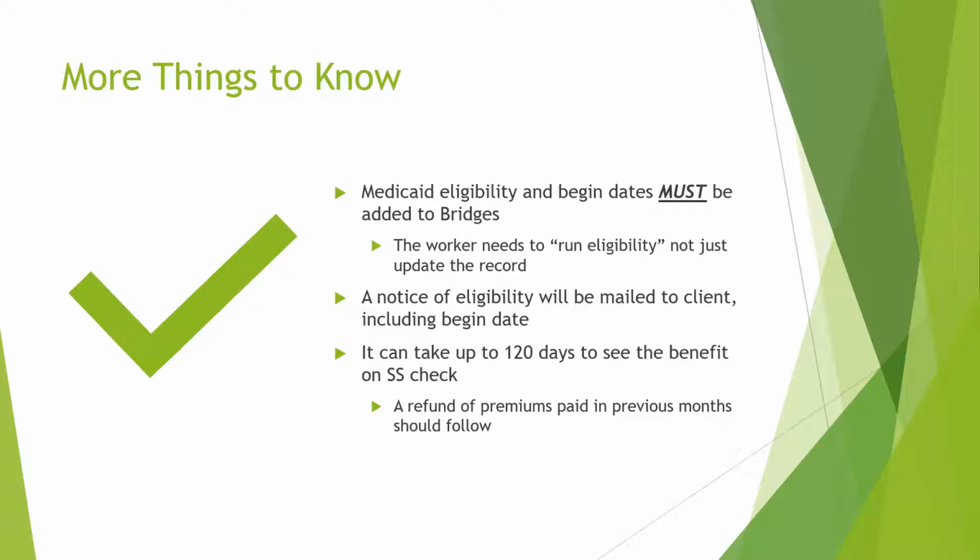More things to note about DHHS. Medicaid eligibility and begin dates must be added to Bridges. The worker needs to run eligibility, not just update the record. A notice of eligibility will be mailed to the client, including their beginning coverage date, and it can take up to 120 days to see the benefit on a Social Security check. So if we run into a situation where it may take up to 3 months for those premium payments to be on that Social Security check, a refund of the premiums paid by the beneficiary in the previous months will follow from DHHS.